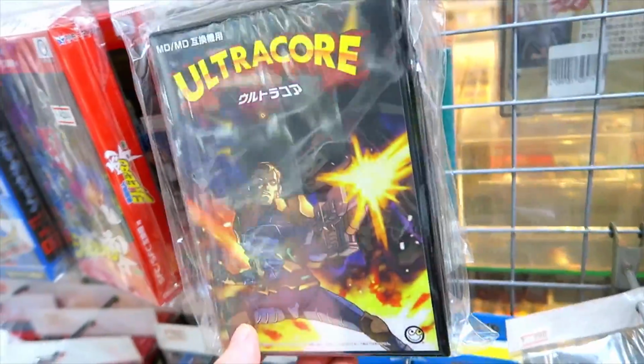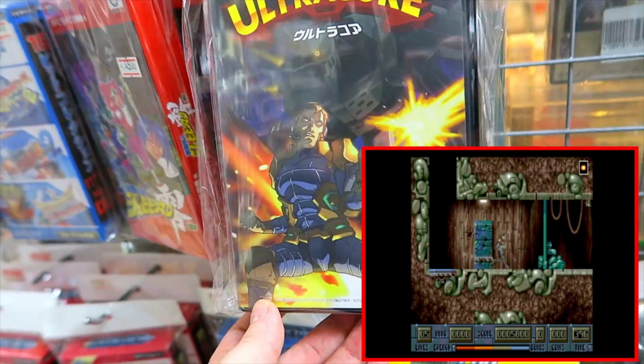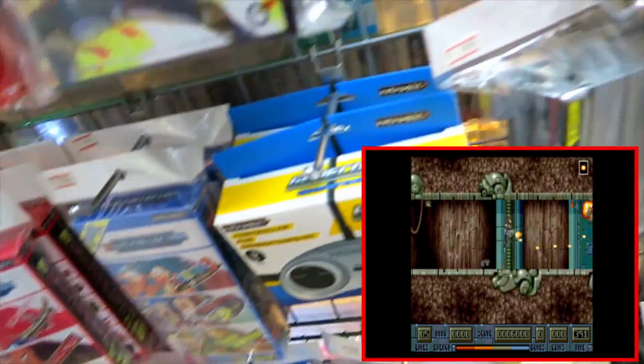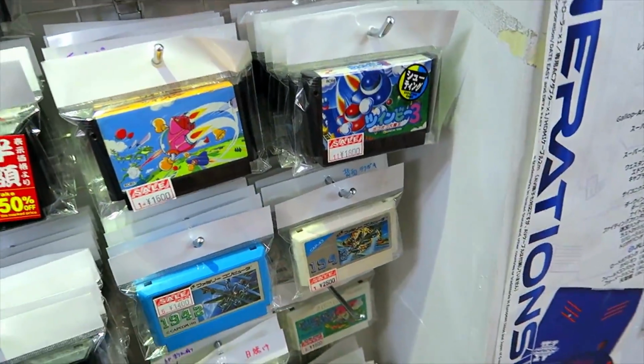All this stuff, Ultra Core. This is a game I love. I picked it up a few months ago, and just really great game. I'm definitely going to do some in-depth coverage on that eventually, but all that kind of indie stuff, reproductions and all that stuff is over there.